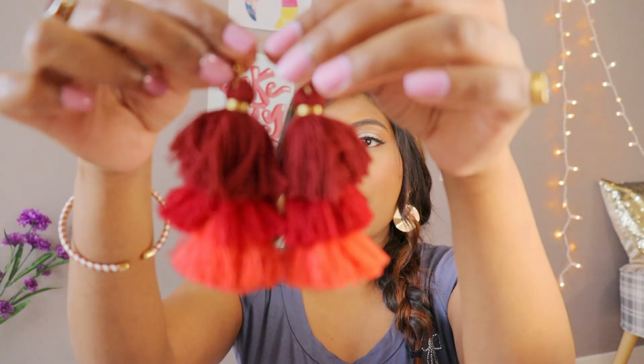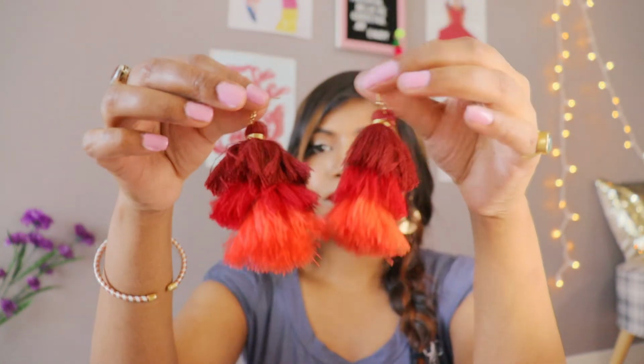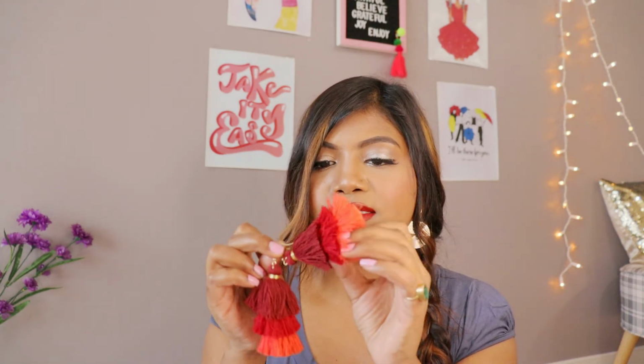So the last but not the least, I really like these two boho earrings. I purchased them from Cloth Factory, I guess, last year. Yes, last year. I never showed you in my previous videos, but this is really very nice. This is the only boho type of earring I have. I'm looking forward to buying more of this type of boho. There is a lot of color in this one, and it has kind of tassels, so I really like it a lot, and I wore it in my last video.